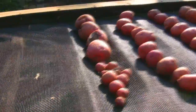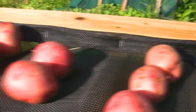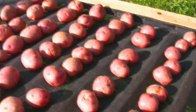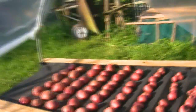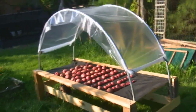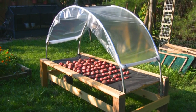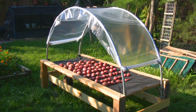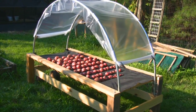Then for the drying surface, this is just some heavy-duty nylon screening, which I stapled in place. And you couldn't see it very well from that side, but you can see the staples in there, and so that gives them a nice surface to dry on with a lot of air circulation. And then finally, what's over the top there is not so much for potatoes, but when you have onions that have to dry for several days outside, you don't want them to get rained on, so that plastic covering is to protect from any rain.